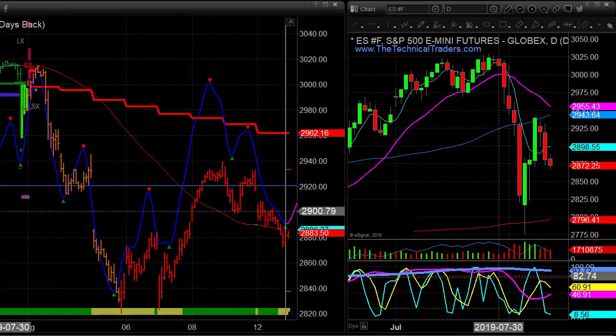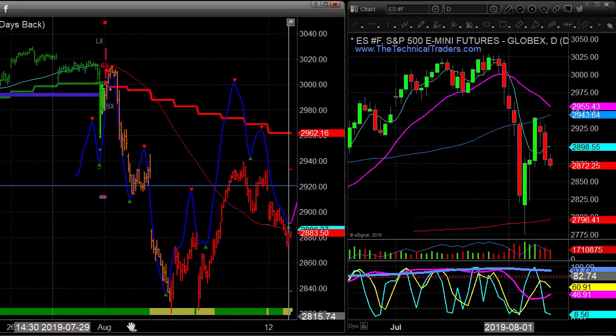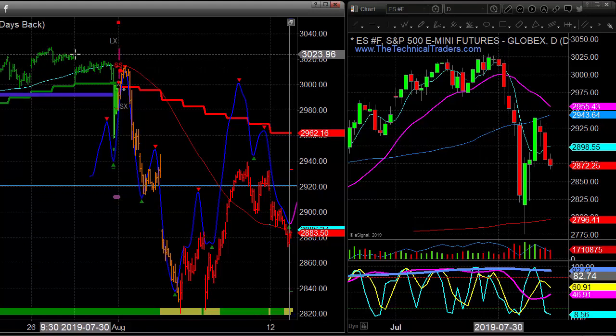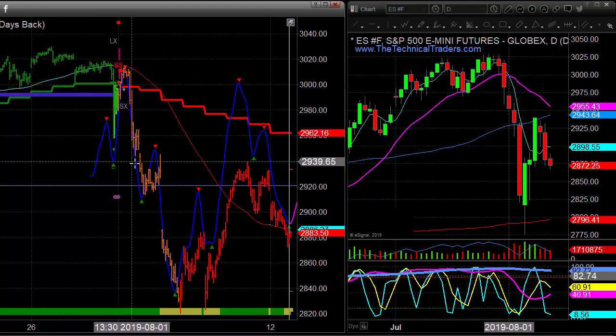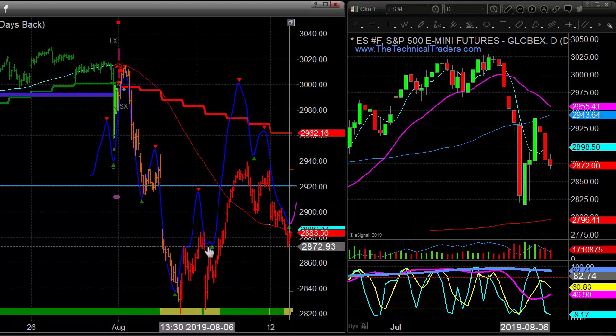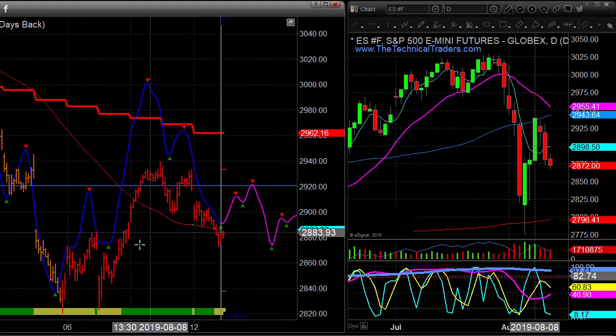Taking a look at the charts, we've got the SP 500, and on the left-hand side here is our 30-minute chart where we can see the regular trading hours only. Green bars mean we're in an uptrend, orange bars mean we're transitioning into a new trend, and red means we are in a downtrend.